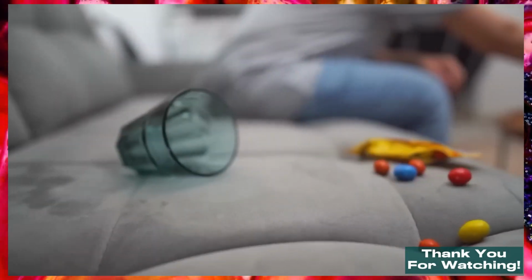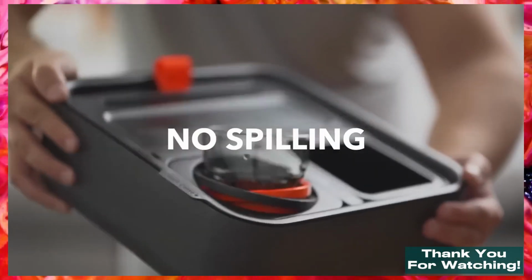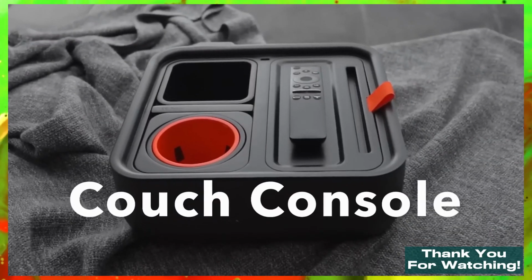For all you snack lovers, the couch console is a must-have. This stand offers various modules, including a self-balancing cup holder and a snack bowl. It's perfect for gaming, movies, or work. Join the trend for $90.